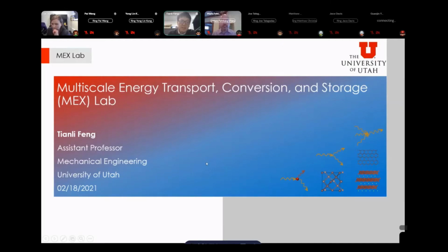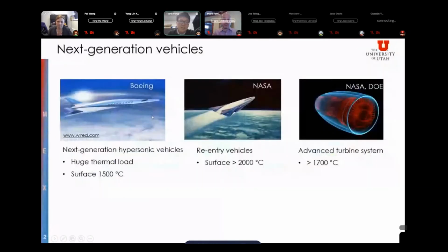Utah. Today I'm very happy to introduce my lab, which is the Multi-scale Energy Transport, Conversion, and Storage Lab, which we call MEX Lab. I will briefly talk about what problems we solve and what we do. I will only focus on the high-level introduction, so I will not go into very detailed results. Let me start from some examples.